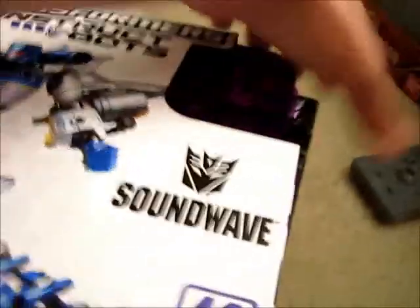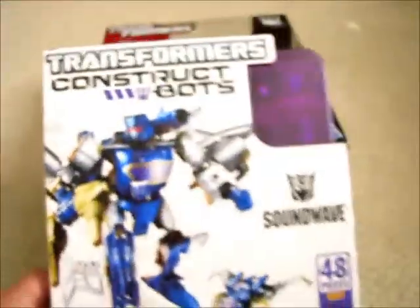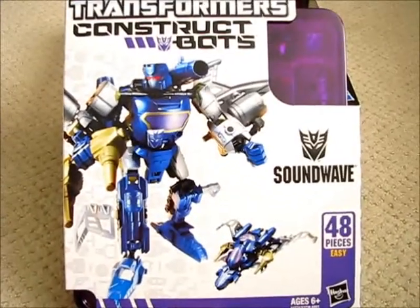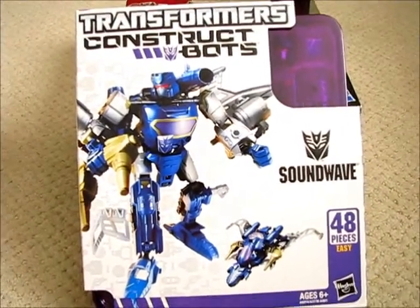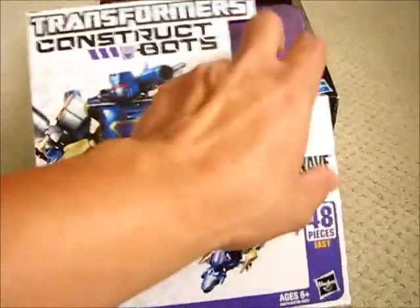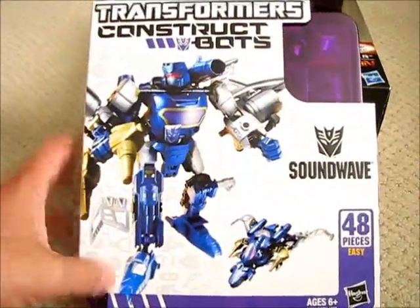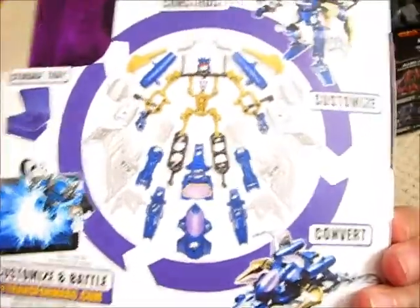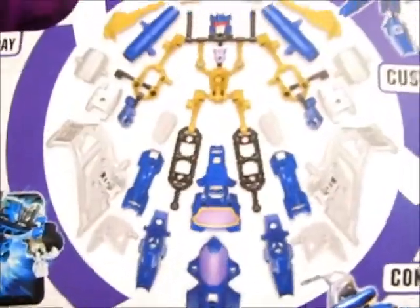And while on the way to San Francisco, I did hit up a Toys R Us and picked up a couple Transformers. I did pick up Soundwave in the ConstructBots line. Now this one here is $15, a little bit more expensive than the Scout class, I think they call it. This one comes with a plastic tray for the parts. And of course, this guy being Soundwave, my second favorite Decepticon. Pretty cool, and you can see all the parts that are included, where you can put them together and transform on there. So pretty neat.